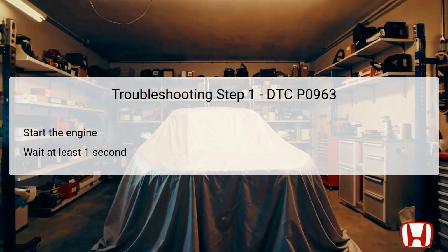If the vehicle does not start, additional diagnostic steps should investigate possible ignition or fuel delivery problems before continuing with this procedure. During the second step, it is crucial to connect a Honda Diagnostic System HDS scan tool to the vehicle's diagnostic port. This tool is instrumental in retrieving real-time data from the PCM and allows for a comprehensive analysis of any active and pending diagnostic trouble codes.